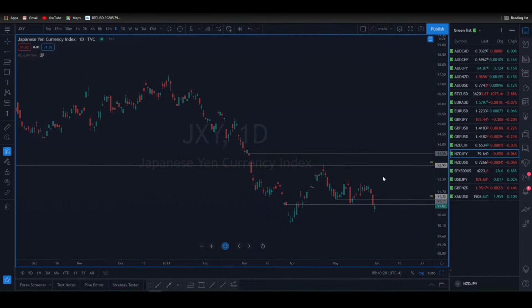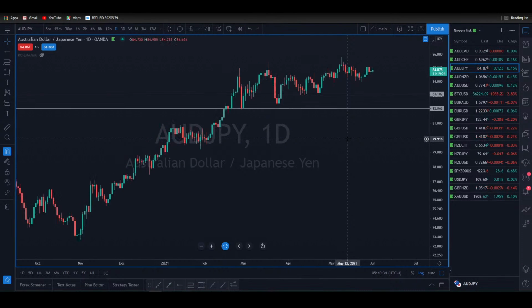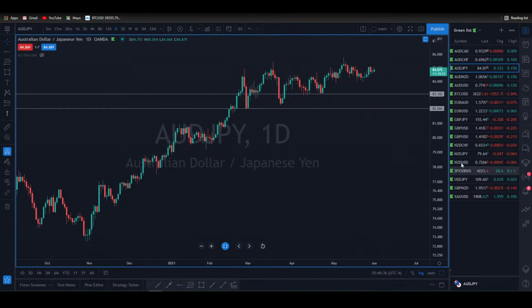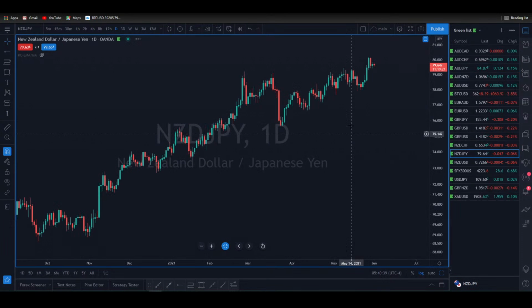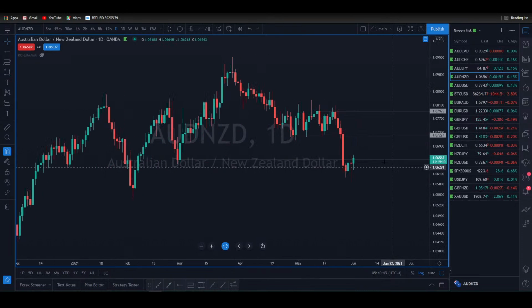Back to the NZD yen, it's doing the same thing. It appears that we did get some NZD strength, as the Aussie was stronger than the yen, but not anymore. So if you look at Aussie yen versus NZD yen, you can see that New Zealand clearly has the upper hand. When paired against the yen, it is making bigger moves. So NZD, Aussie, New Zealand, and NZD is making a move to the downside.